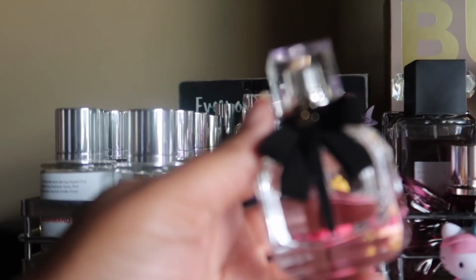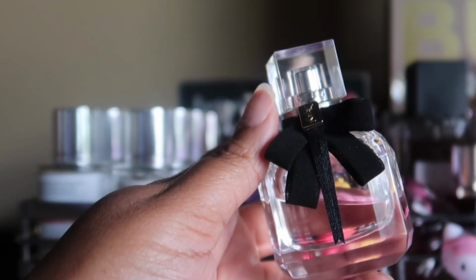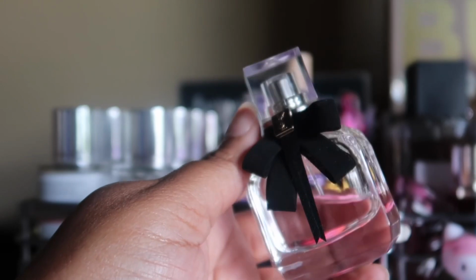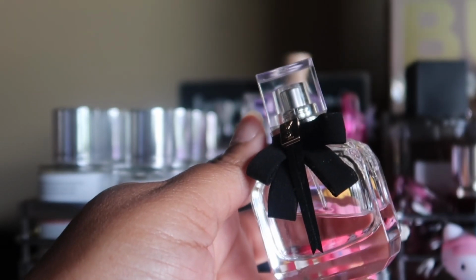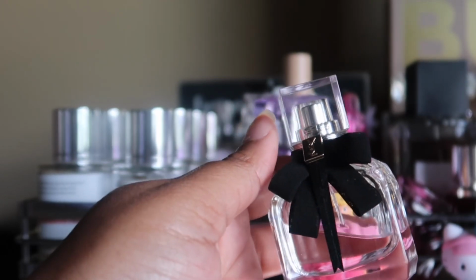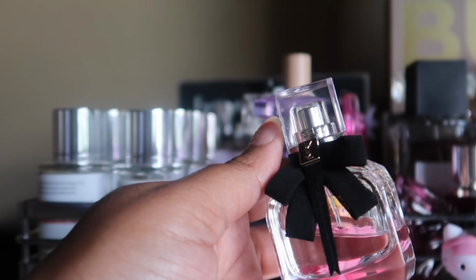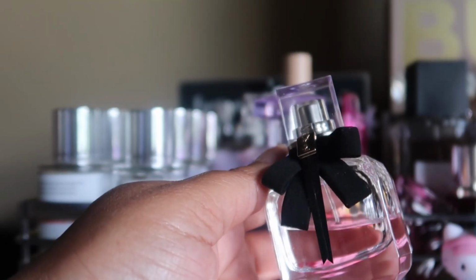This is another love of mine. This is YSL Mon Paris. Oh my goodness, this right here, y'all, I love it so much. At first I thought that this was just a perfume to wear in the colder months, but girl, once I started wearing this in the summer, the fruit just jumped out at me. It's so fruity and pretty when it heats up on your skin.